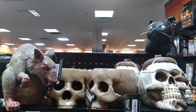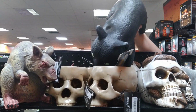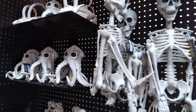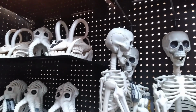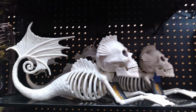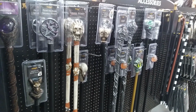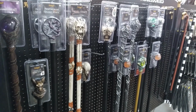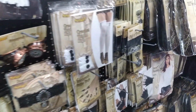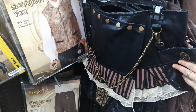Oh no! Black cats are good luck, except maybe for this rat. Okay, well, maybe he can fend for himself. We love a good sideshow attraction. Like Fish Boy from House of a Thousand Corpses. I have a staff waiting to be carved right now. Steampunk costumes. In love with this skirt, actually.